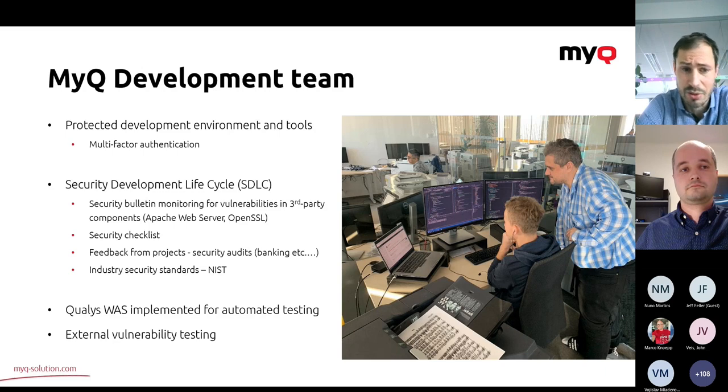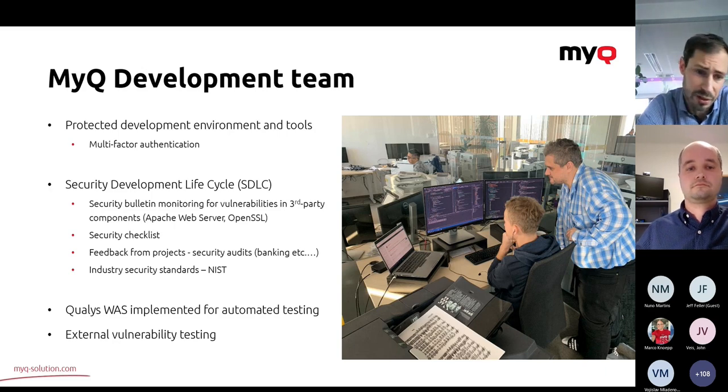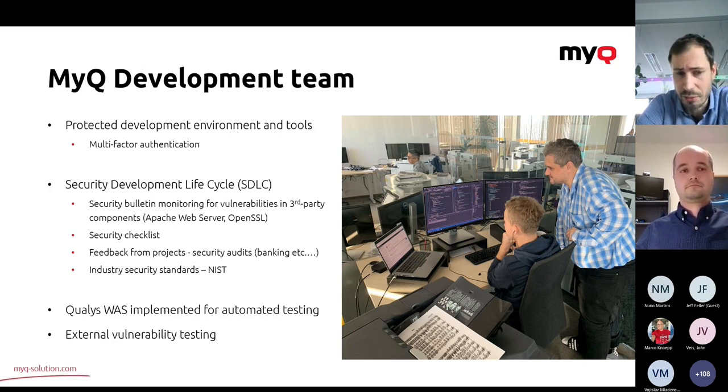and it's about using the Qualys web security tool, which performs automated tests before every release of the MyQ application. So with every patch, we are now using the automated tests just to make sure that there is no official leak. For the major releases, we every time use external vulnerability testing performed by a mainstream organization, and of course we use their consultancy and experts also with the interpretation of the results, for example, of the automated tests we perform.